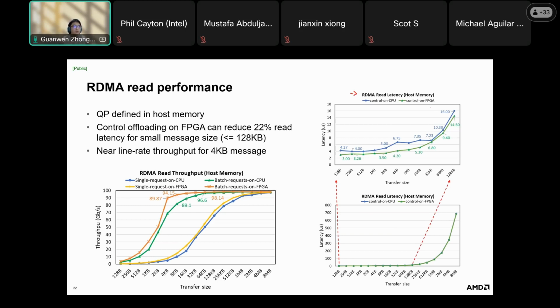From this figure we can see that if we push all this control onto the FPGA, then we don't need to go through PCIe to configure the registers, and our latency can be lower compared to that on the CPU. For control on the FPGA, we can achieve around 3 microseconds for the smaller message, while for control on the CPU, it achieves around 4 microseconds.